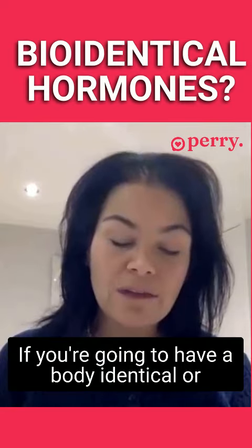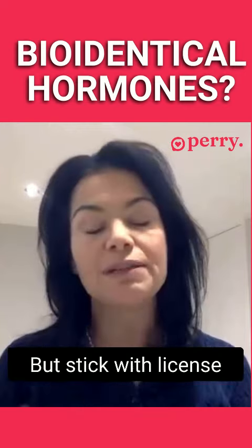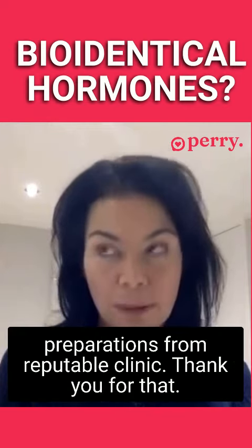So if you're going to have a body identical or bioidentical HRT, it may give you less side effects, but stick with licensed preparations from reputable clinics.